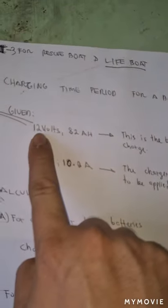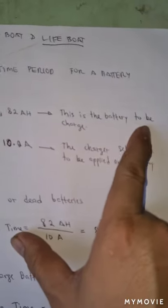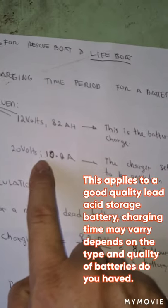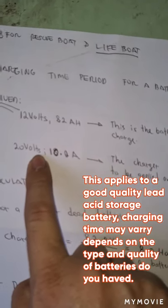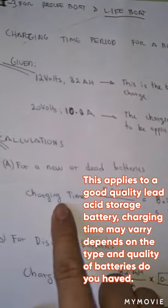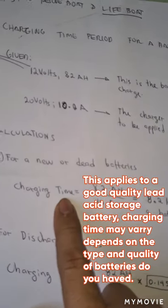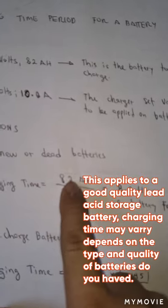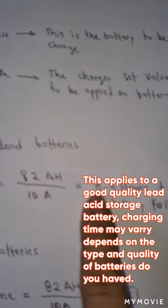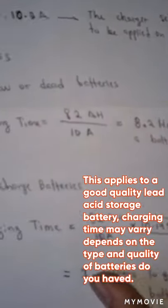Example, if I have a 12 volt battery with 82 ampere hours, this is the battery to be charged. I need to set the charger to 20 volts output by 10 amperes. This is the charger set value. So, for a new or dead battery, charging time is equal to 82 divided by 10 amperes. If you divide 82 by 10 amperes, you get 8.2 hours for the battery to be fully charged.